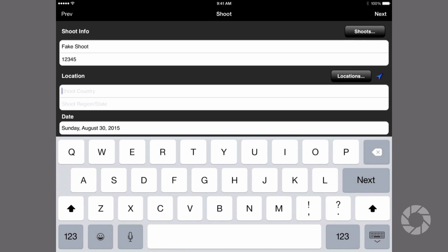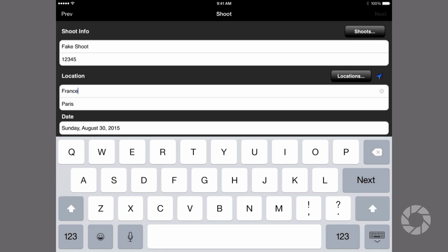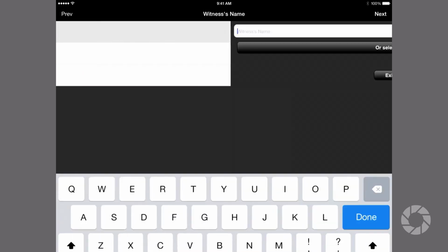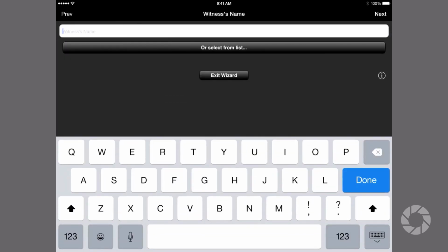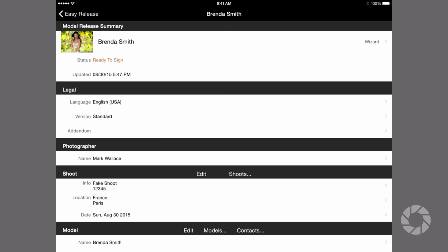Now, to save time, let me just show you something. Anytime you've added a country or a model or an address or a witness or any of those types of things, Easy Release saves that. So instead of entering all this in, I can just click on locations, say I'm in Paris, France. Next, it's going to ask me for my model's name. I could enter all of this information in, and you have to do that the first time. But once you've done that, you just click on models, and I'll say, hey, let's shoot with Brenda. All of her information's already in there now. What's the witness's name? I can type it in, or I can just say Matt is the witness. And I've just created a model release.